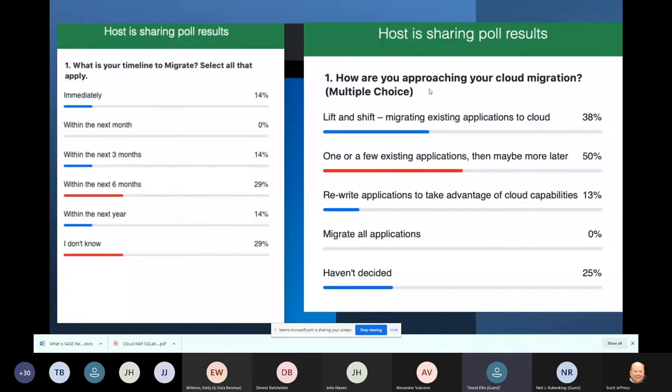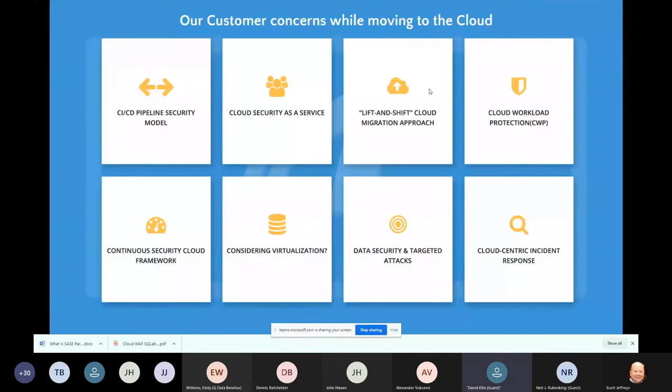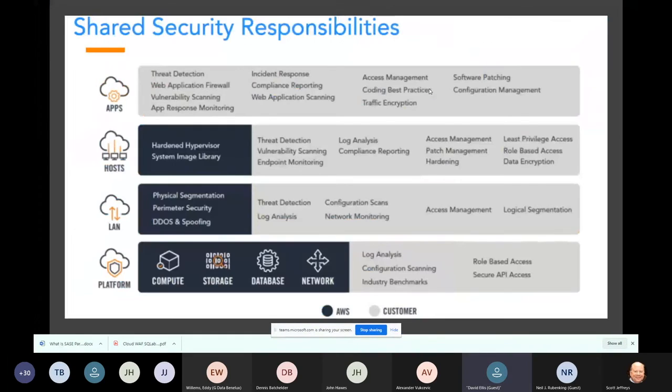So that leads us to the concerns that we're seeing specifically with our customers. A big one is the CI/CD pipeline and the lift and shift, as well as cloud workload protection. So how do we test all this?